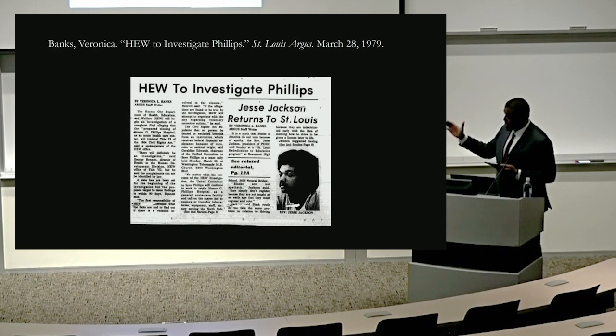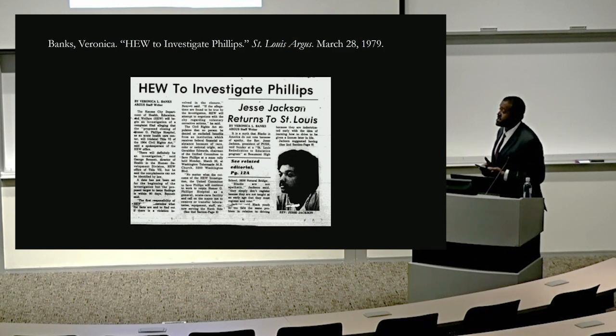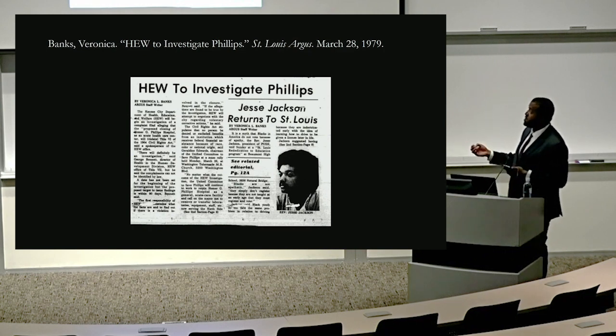And again, the African American newspaper, the St. Louis Argus, has been a wonderful resource in terms of tracing the development of these local grassroots movements to preserve the institution, Homer G. Phillips.